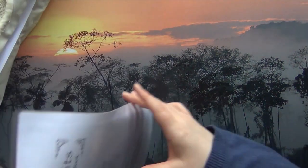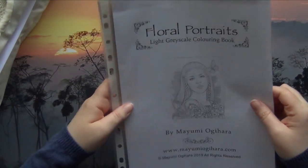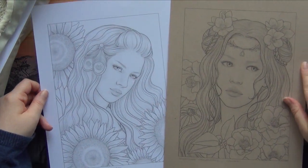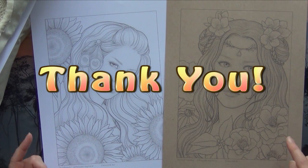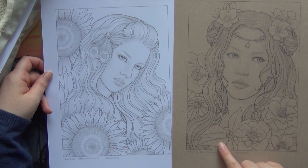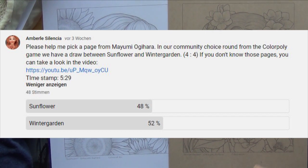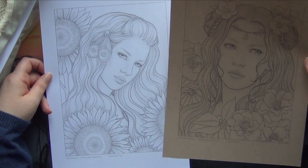And then I also have the Floral Portraits coloring book by Mayumi Ogihara. From this book I have these two images that I would like to color. And by the way, thank you so much to all the people who have voted on the poll in my community tab. Oh, this word is always so difficult for me to pronounce. Community tab. For the longest time it wasn't even 50-50, and just in the last few days when I looked again, this one was the winner. So the Winter Garden was actually the winner now.